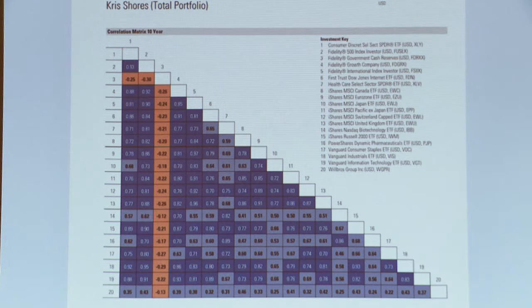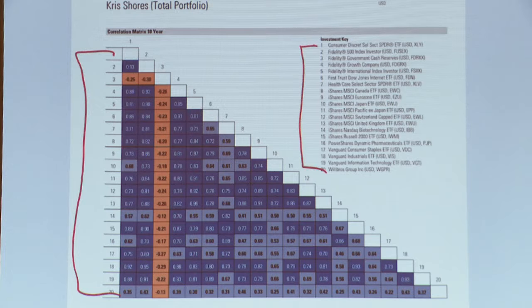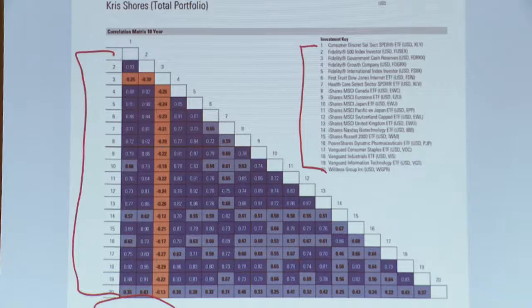Here is another one. This is called a correlation report, all right? And basically what this shows is the top 20 holdings in the client account. And so, Mr. Jones, here's what's happening. When I see this, what I'm noticing is a very high amount of correlation between your assets.